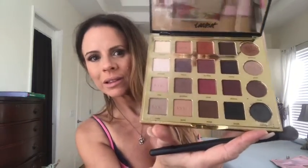Okay, so now to my eyeshadow. Can you see how pretty that is? I do wish that they gave you a little bit more of these colors, because I feel like I'm going to run out of these before I run out of all the accent colors. But I tend to use the classic a little bit more, and I put it all over my whole eyelid.